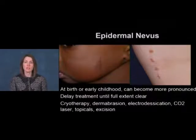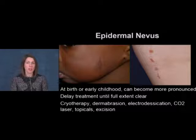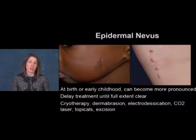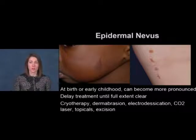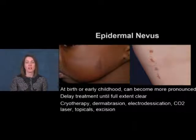The sort of cousin of a nevus sebaceous is an epidermal nevus. It will also have a little bit of perhaps a mammillated surface, but usually hyperpigmented, often following Blaschko's lines or those embryonic migration lines, also present at birth or in early childhood, but they can become more pronounced and extensive with time. And as a result, we tend to recommend delaying any treatment until the full extent has been delineated. A number of different treatment options have been suggested: cryotherapy, dermabrasion, electrodesiccation, et cetera, but they certainly can be left alone. If they are extensive and very, very large, there can be some associations with underlying neurological issues and genetic issues. However, the majority will present like this: small, isolated, and asymptomatic.